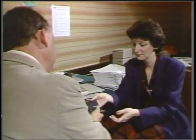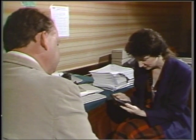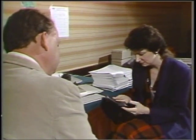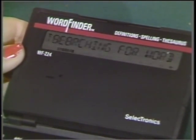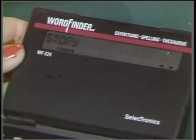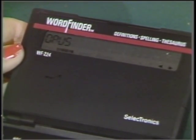The $130 Word Finder from Selectronics of Minneapolis has a 100,000 word spelling checker, a 220,000 word synonym thesaurus, and can define over 50,000 words. And while the product has its limitations, it represents a major step forward in technology.